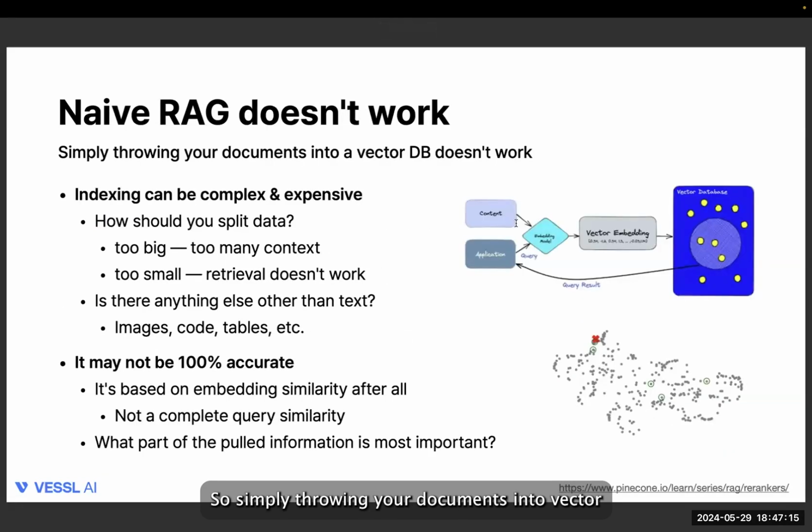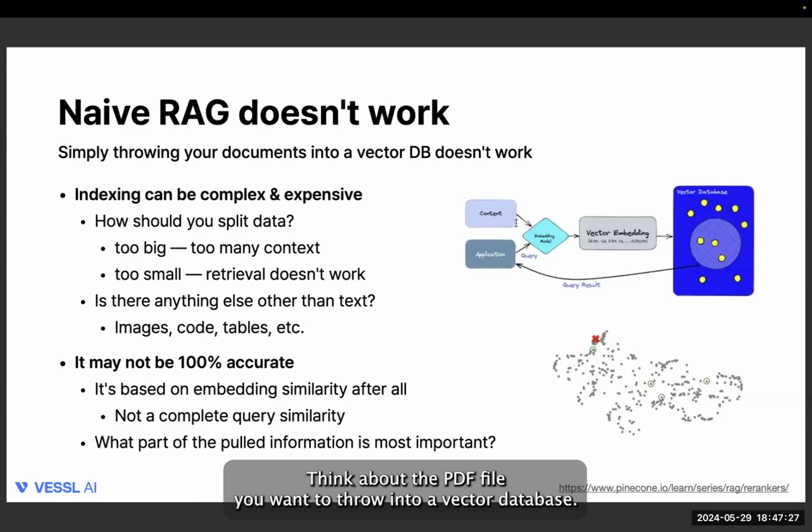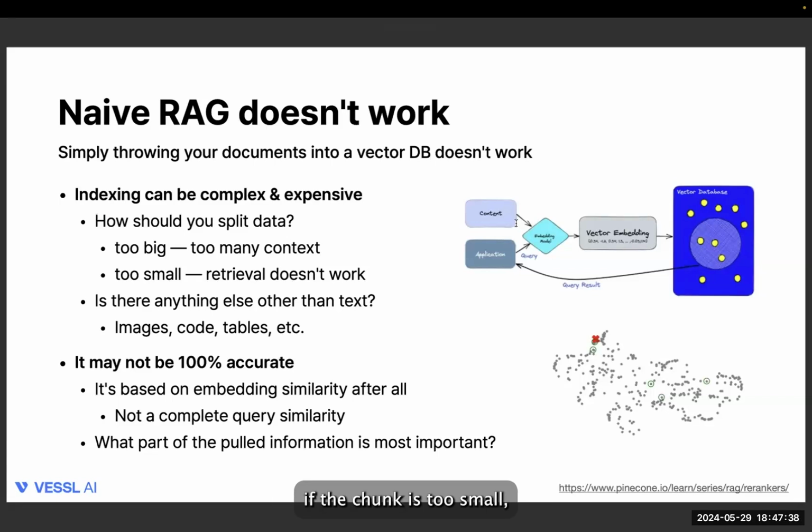So simply throwing your documents into a vector database doesn't work very well. First of all, you have to think about the indexing. How would you split the data? Think about the PDF file you want to throw into the vector database. If the chunk is too big, there will be too much context, or if the chunk is too small, retrieval doesn't really work. So you have to find the sweet spot for the data chunk size.